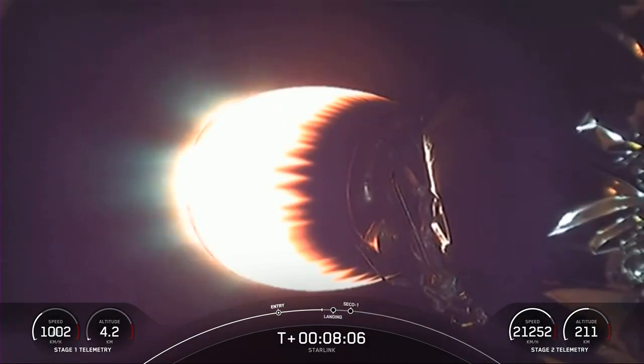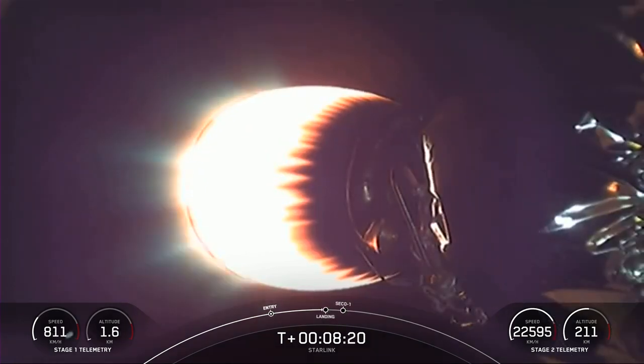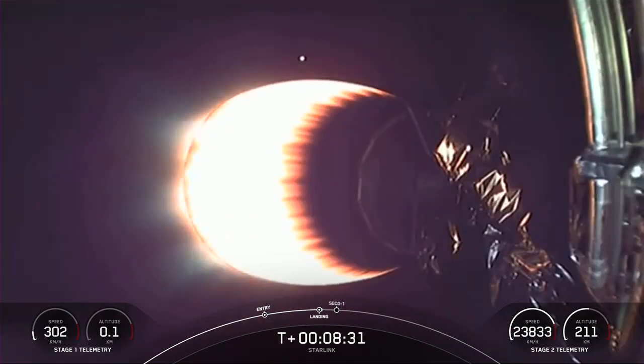Stage 1 landing burn should be starting here really shortly, just a few seconds. Again, this is also a 20-second burn. Vehicles in terminal guidance. Stage 1 landing burn. Stage 2 flight termination system is saved. We did just start our Stage 1 landing burn. Stage 1 landing leg deploy.